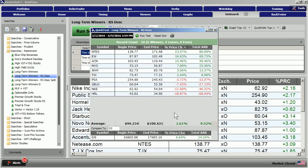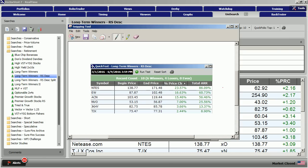you'll see we have 6 winning trades and 4 losing, with our 6 winning trades all showing total annual rates of return of 9 to 86%. Now of course our biggest winner in there is NetEase, symbol NTES. It was trading at 138.77 on the confirmed up and closed yesterday at 171.48.